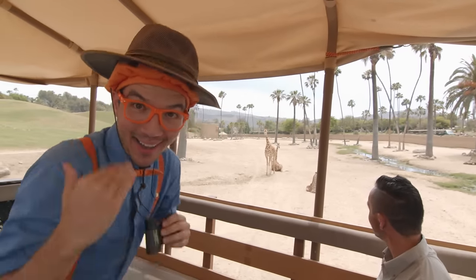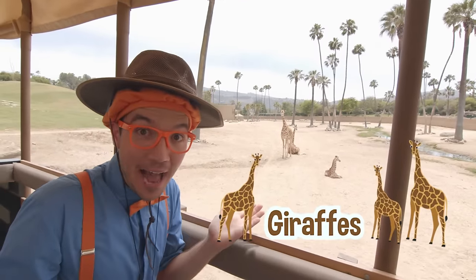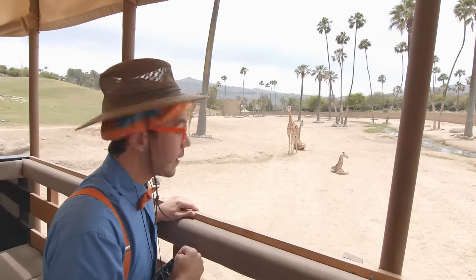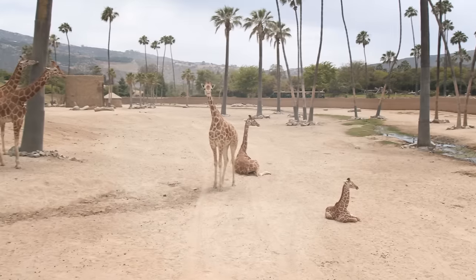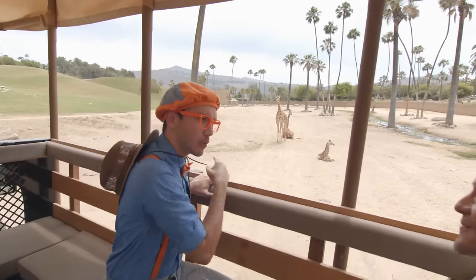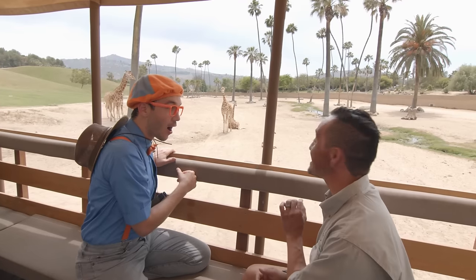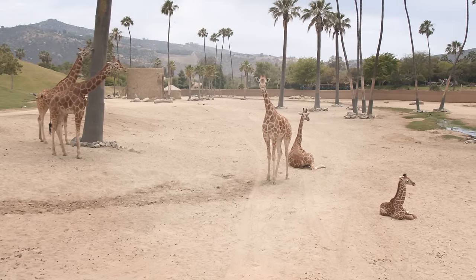Look at it. Do you see what kind of animal this is? Oh, they are giraffes. And they are so cute. Oh, it is so much fun being on a safari. Do you see that one giraffe? Look, it's really small. Huh. Marco, why is that one giraffe so much smaller than the others? You know, that giraffe, Blippi, is actually one of our newest babies. She's 16 days old. Whoa! Ooh, it really is a baby.